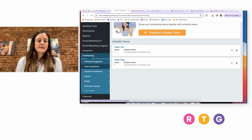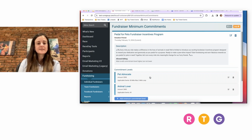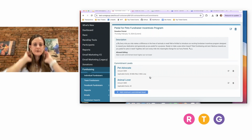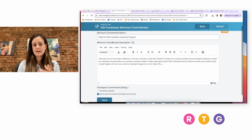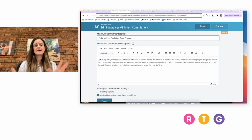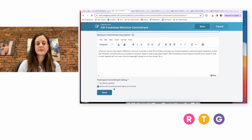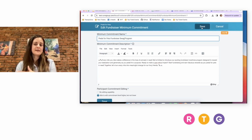And then finally, I wanted to show the fundraiser incentive levels. So I've already started setting up this program, and there's kind of two pieces to it. One is the overall description, and you can actually edit the branding so it can appear however you want. You might want to call this a swag program. So you can just edit that, and then the branding on the program is going to say swag. You can add a description here, and then you can allow fundraisers to edit their commitment level after they've finished signing up.